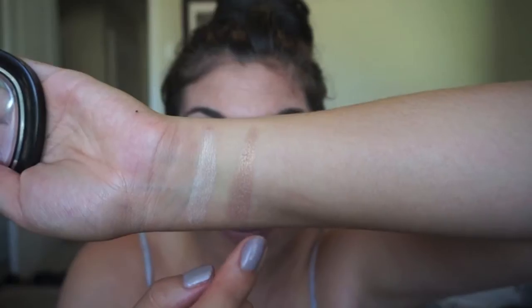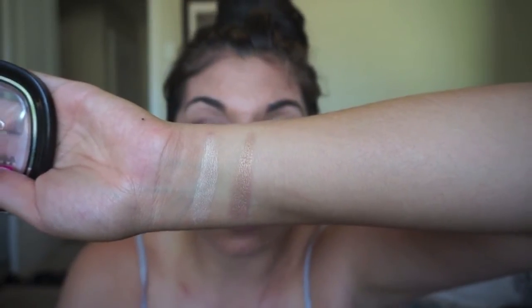A new highlight I got is this Wet n Wild from Fergie, Hollywood Boulevard. This is a golden highlight. That's it right there. So it's really golden. It's a lot deeper than Lunch Money, but I just feel like if I'm going for a really nice bronze warm tone look, this is going to be perfect.